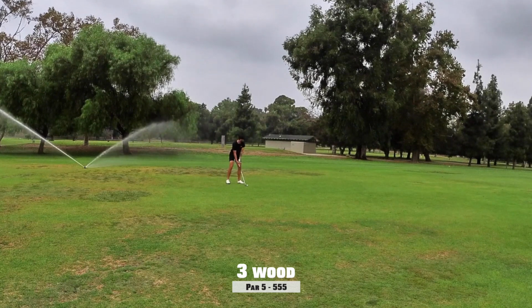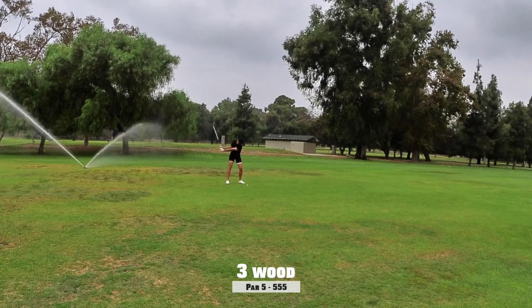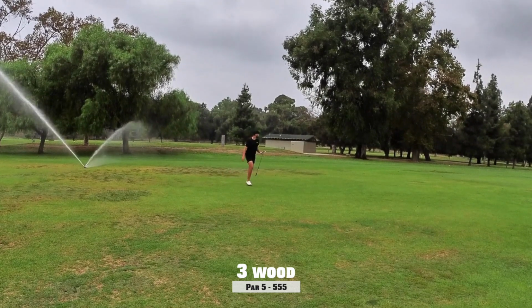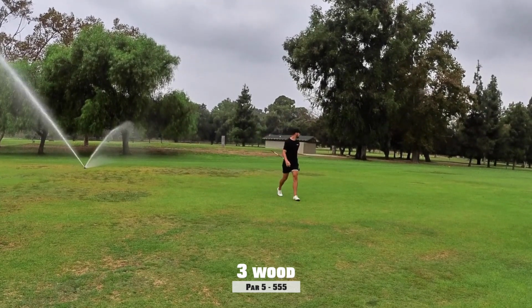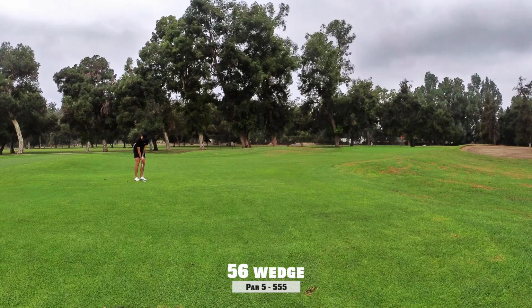All right, got about 240 left to the hole, got a 3-wood here, just got to get it up by the green anywhere. Hit a pretty good shot, a little squirrely on the face, but leave myself a good opportunity to get up and in for birdie. Pretty straightforward pitch here, 40 yards. Just get it anywhere near the front edge and it should trickle by the hole.